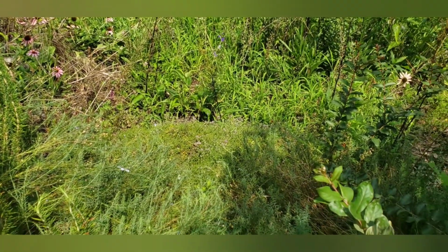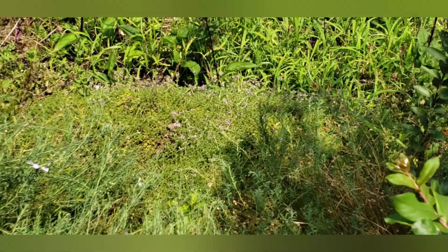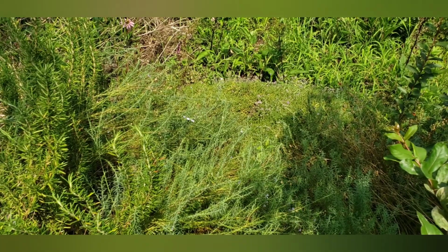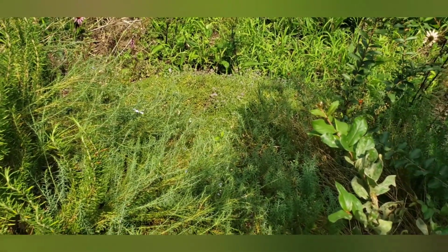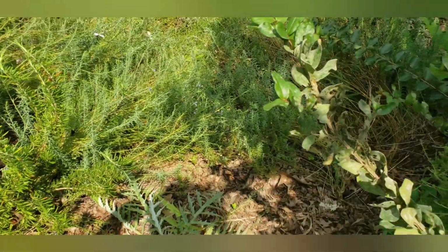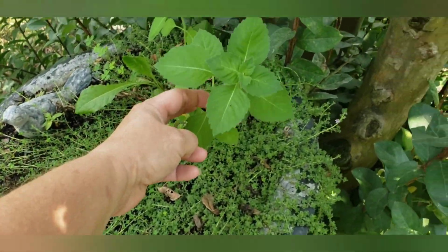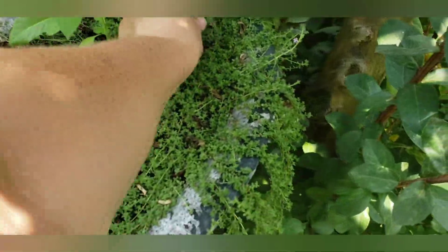But look at the creeping thyme, it's starting to bloom. Isn't that pretty? There's still a few blue flax flowering. All right, I'm going to walk down to the road and then look up so you can get a better view. Look, I have holy basil that volunteered way over here. It's funny.